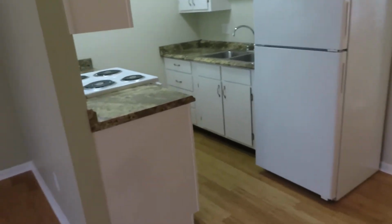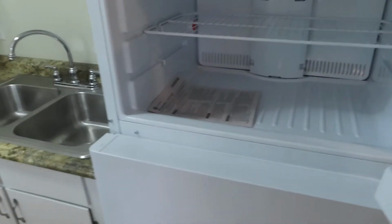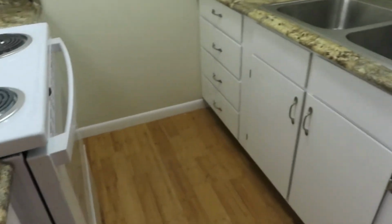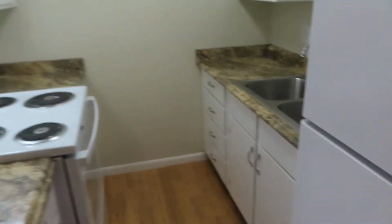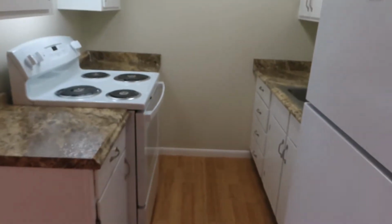And then off the living room, you've got a kitchen, new fridge, new stove, probably even still has tags and stuff. Oh yeah, there's the instruction manual. Let's see what's going on here. Oh, brand new glass, some glass on the bottom. All right, and new countertops, cabinets look great. A nice, just good working kitchen.